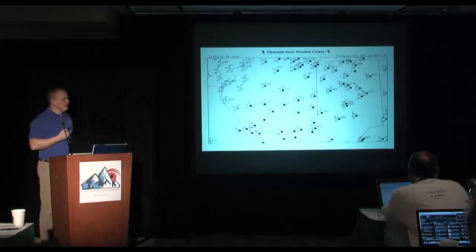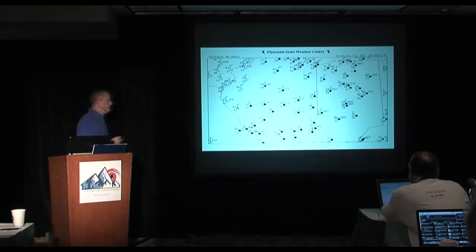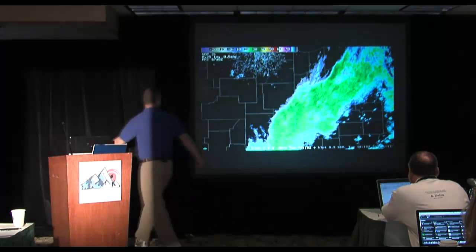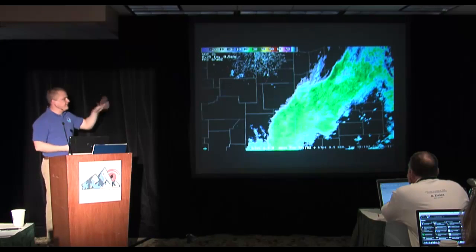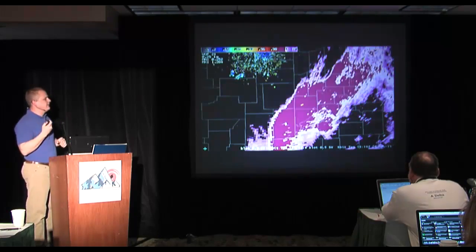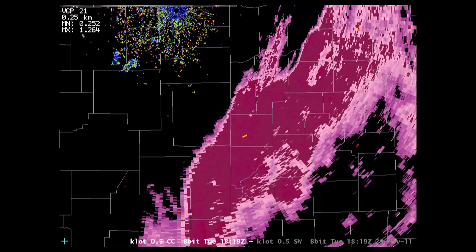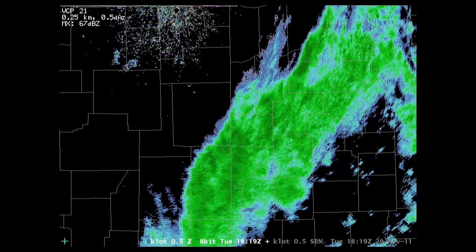The unfortunate thing with this event is that we didn't have a dual pole right here. The radar's all the way up there. So figuring out what that is a little trickier. Reflectivity is still in the 30 dBZ range. Now correlation coefficient has changed everywhere to 0.99 just in an hour's time.